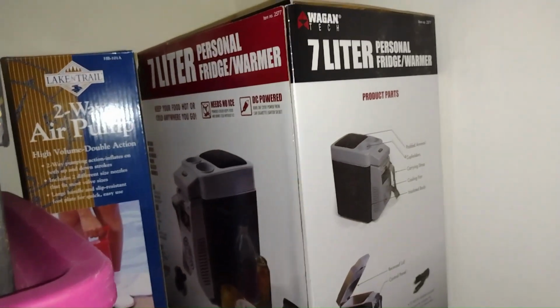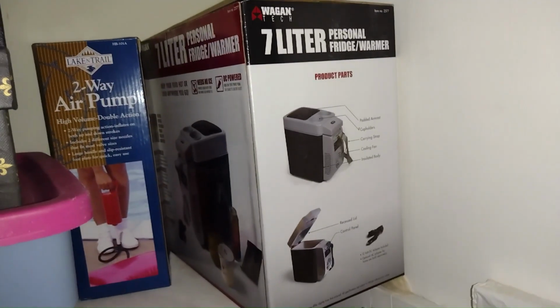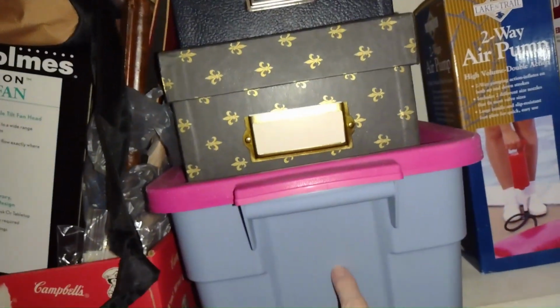I think this was something that he got at work. We've never used it, but he doesn't want to let go of it. These are pictures. All of these are pictures.